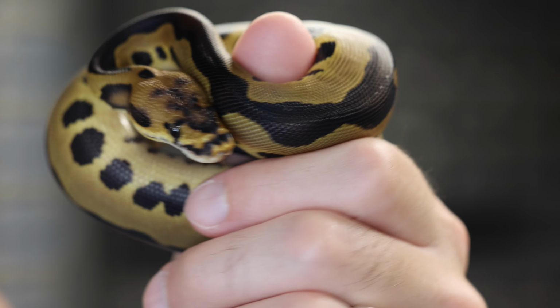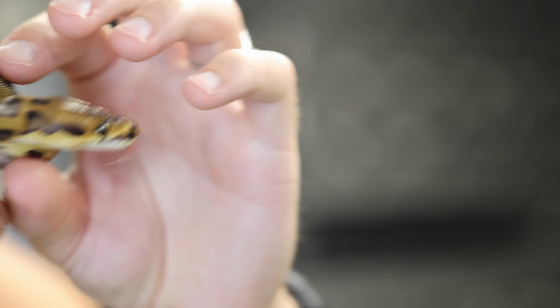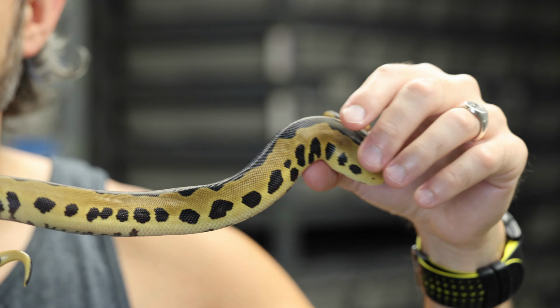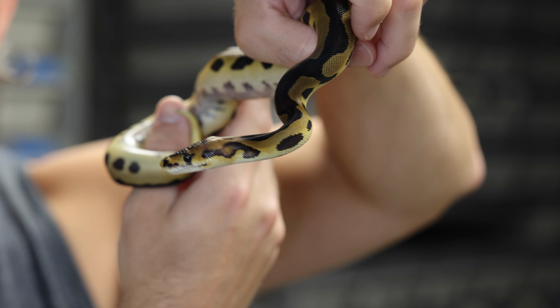Leopard, possible OD, beautiful snake, awesome pattern, nice little dots. Let me unravel here a little bit so you can see them. Nice little dots going down her body there. Beautiful snake, and an awesome holdback for me.